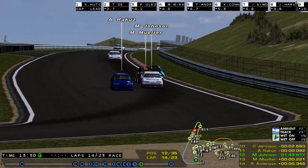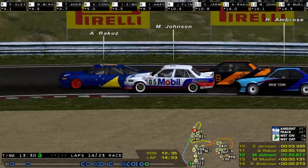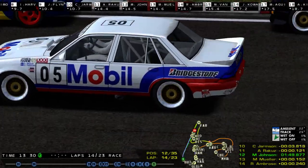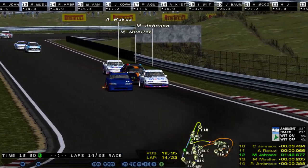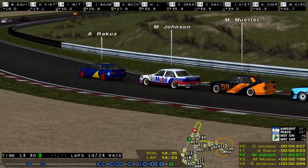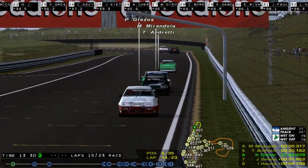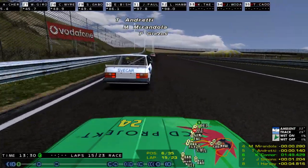We have Rakus now making a move up into P11. And Miller also trying to do something. Ambrose, oh, that's a punt from Johnson. Rakus nearly gets spun out by the high ground motorsports cars. Now Johnson and Rakus side by side, and I think Rakus is going to dive it, and he gets the position. A lot of naughty driving from these guys, but you know, happens.